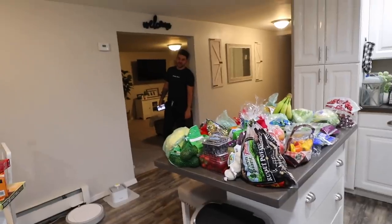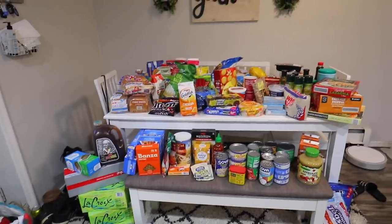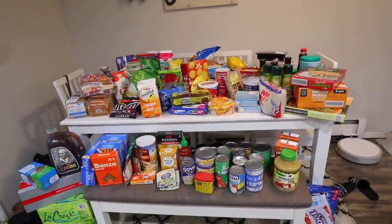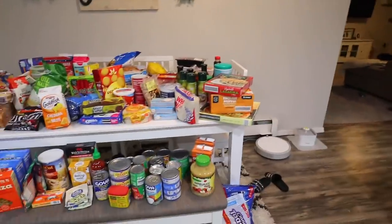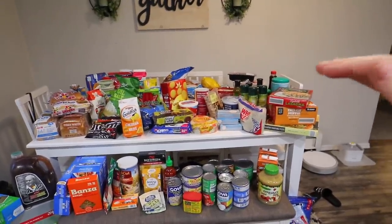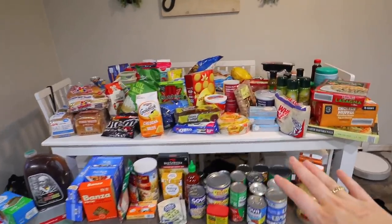Too much. Oh my God. We're a grocery store. Holy guaca frickin' moly. This is the biggest grocery trip we have ever done. So if you watch my grocery hauls, this is the top tier, you guys. I could not have organized this properly if I tried. There's just way too much damn stuff.